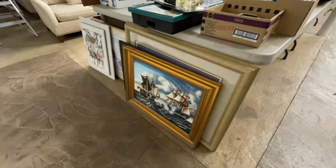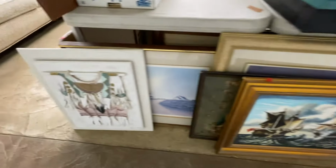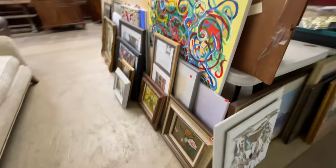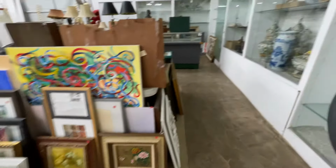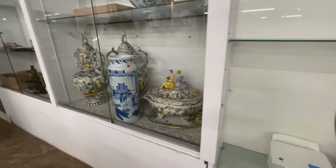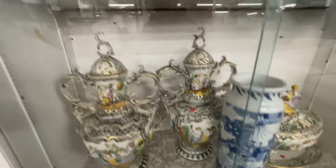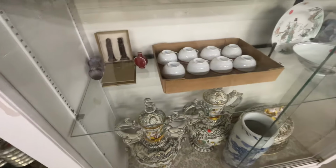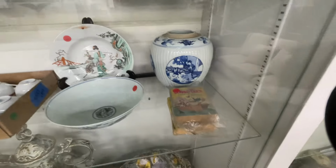Do the artwork and then I'll come back to the showcases. There's a lot of artwork. I'm sorry, you're going to have to because it's kind of piled up, but just to give you a little idea. Oh, the jewelry. Dagnabbit. I'll have to get the jewelry out of the safe and do a video for you later. Beautiful stuff.